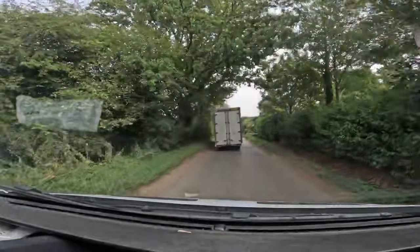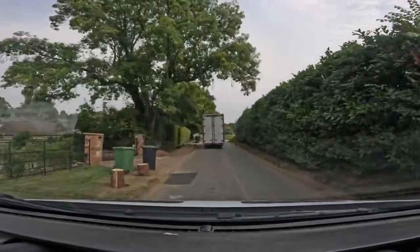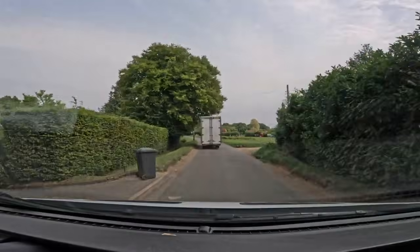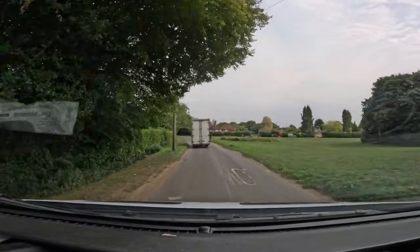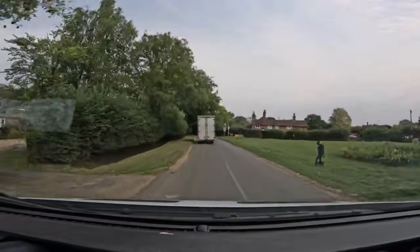So it seems we're entering the village now. Let me try and find it, because it says that the house is here, but that is a lie, because, well, it's a field. So let me try and find it, and I'll catch up with you after.